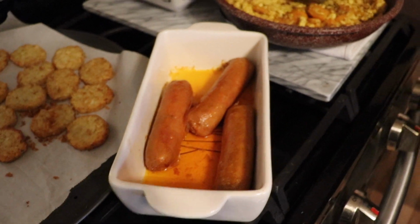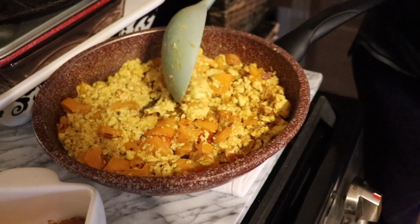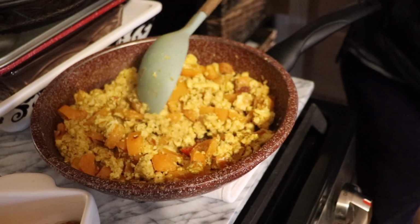Oh yeah. We've got a beautiful tofu scramble with orange pepper. That is gorgeous. And some tomato and a little bit of red onion in there as well. And that is our delicious Christmas morning breakfast.